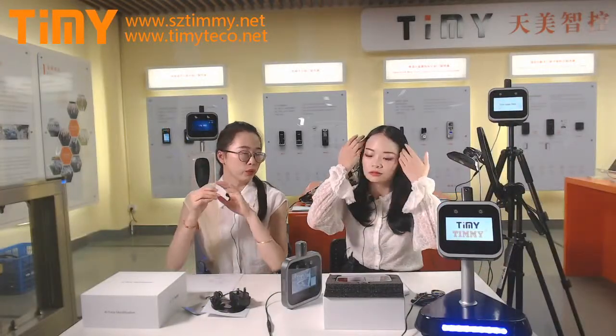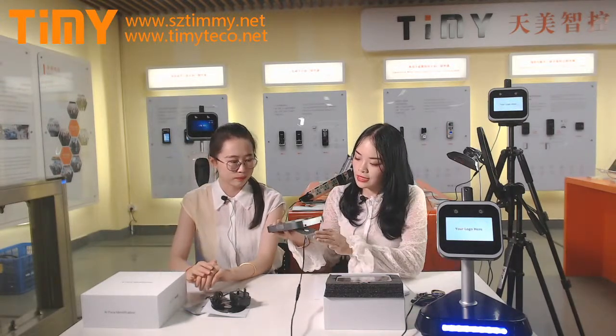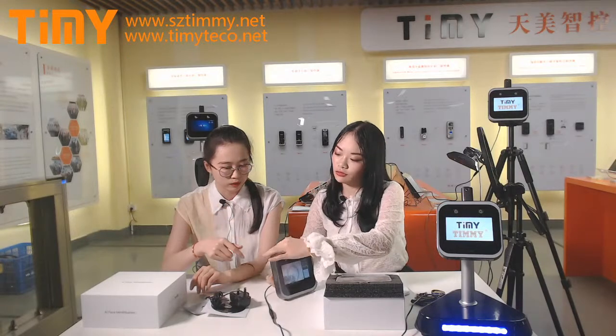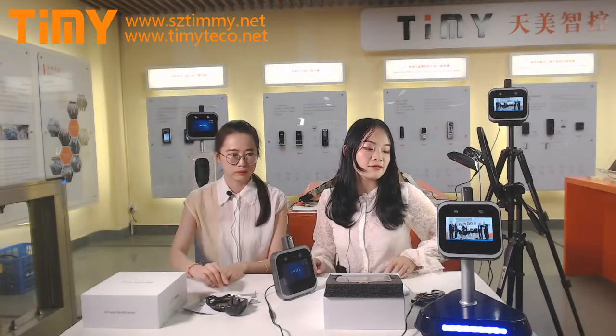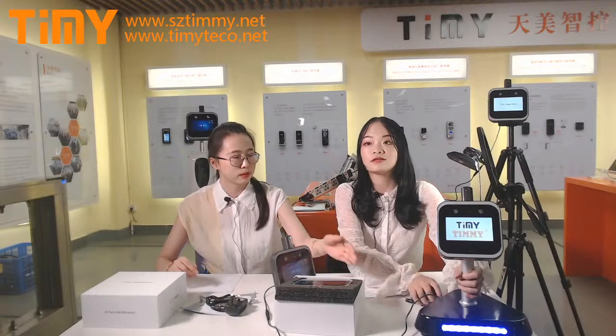I see in the video it has different install ways. Can we show more to the customer here? Yes, as I mentioned just now, this model can be put on the table. Here is one back bracket, and we also have a wall mount that can hang on the wall. Except for these two ways, we have three other ways, like this one, which is also a desktop.